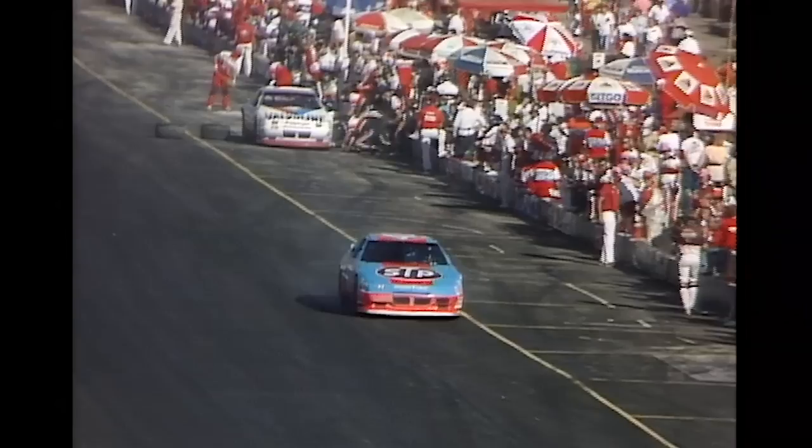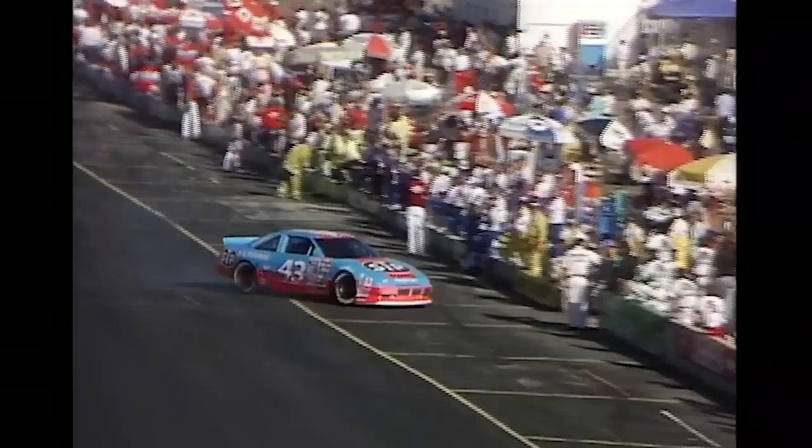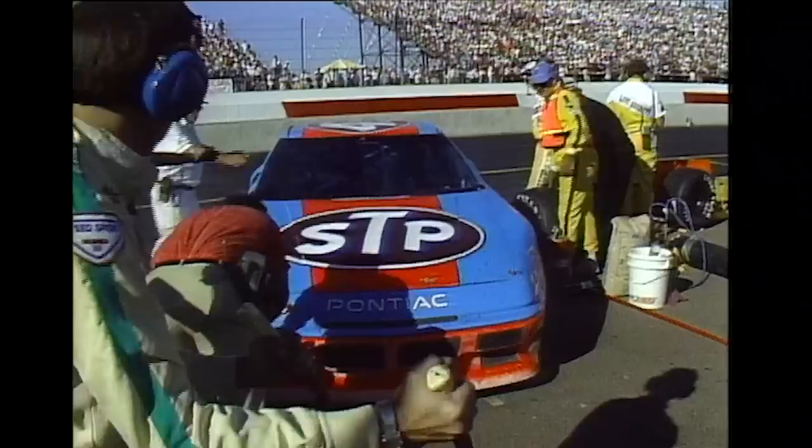Well, he was in for a while. They had the hood up on the car. There was a lot of smoke coming from it. They thought they maybe had found what the problem is, but you can see now he's going to swing out, take it behind pit wall. They'll continue to work on it. He's fighting desperately to stay in the top 20 in the Winston Cup point standings.